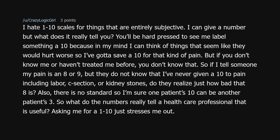You'll be hard-pressed to see me label something a 10 because in my mind I can think of things that seem like they would hurt worse, so I've gotta save a 10 for that kind of pain. But if you don't know me or haven't treated me before, you don't know that. So if I tell someone my pain is an 8 or 9, but they do not know that I've never given a 10 to pain including labor, C-section, or kidney stones, do they realize just how bad that 8 is? Also, there is no standard, so I'm sure one patient's 10 can be another patient's 3. So what do the numbers really tell a healthcare professional that is useful? Asking me for a 1 to 10 just stresses me out.